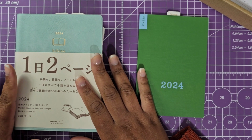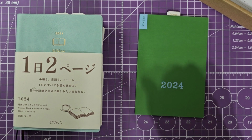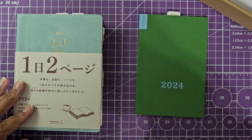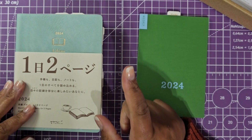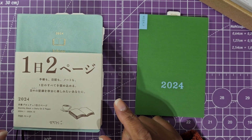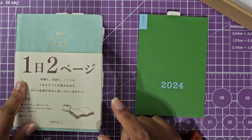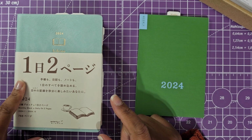I'm going to use, drum roll, probably shook my phone, my camera. I'm going to use fountain pen. I'm going to use fountain pen this time because I feel like this will make a bigger difference. I'm also going to invest in some stamps because I also feel like this is going to make another difference.